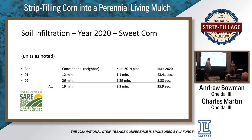As I said earlier, the soil health is a real important criteria for me. So I did some soil measurements. I did a soil infiltration, both in my neighbor's conventional plot that did not have any cover crops whatsoever. It was conventionally tilled. He plowed, he disced and everything. And then the 2019 planting that did not have very much survival, and then the better planting in 2020. And you can see, even though this is not scientific, it's not replicated, the results are consistent. They're always higher in the conventional.